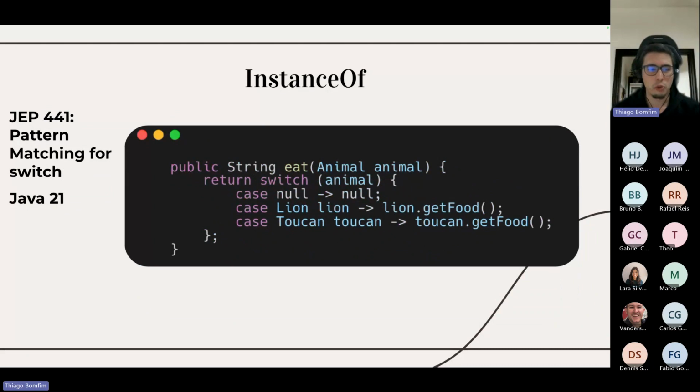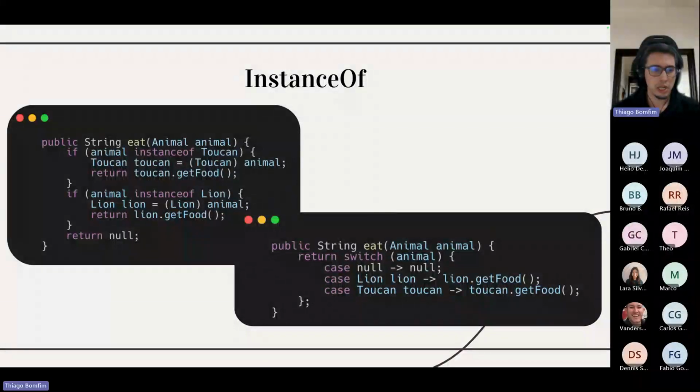Now in Java 21, we have pattern matching for switch, and now we can do something like that. And as you can see here, we also have this case null that will help us to avoid NullPointerException. Amazing. Fewer chances of bugs and much easier code to read, much cleaner. So as you can see, on the left, we have the solution that you will probably have on Java 8 or 11, and on the right, the solution that you can have on Java 21.